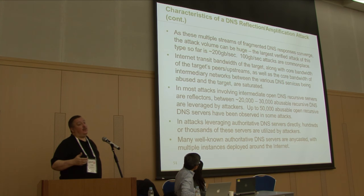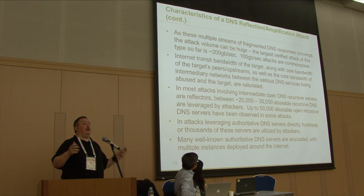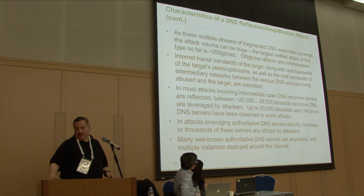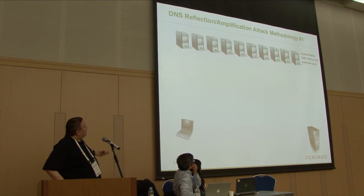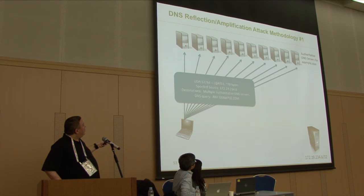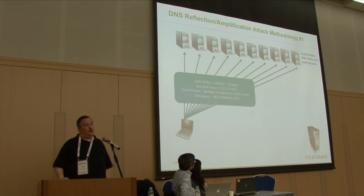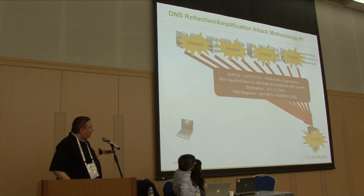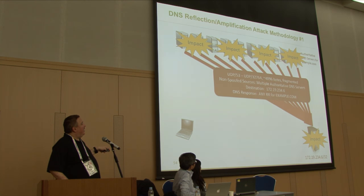A lot of well-known authoritative DNS servers are anycasted. And so the attacker will simply send his spoofed query, and it will hit multiple instances of the same anycasted authoritative server. So this is the direct method. Again, the attacker pretends to be 172.19.234.6. He sends a DNS query. It's about 70 bytes. And he's going to say, I want any resource record for example.com. And he sends this to the authoritative servers for example.com. They turn around and they dutifully answer the victim who didn't actually ask the question.